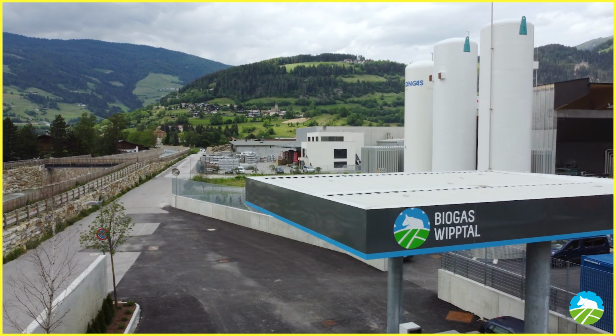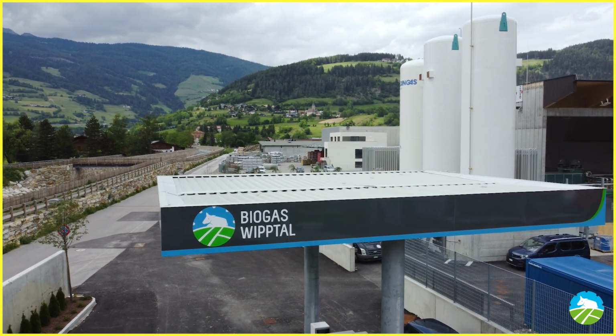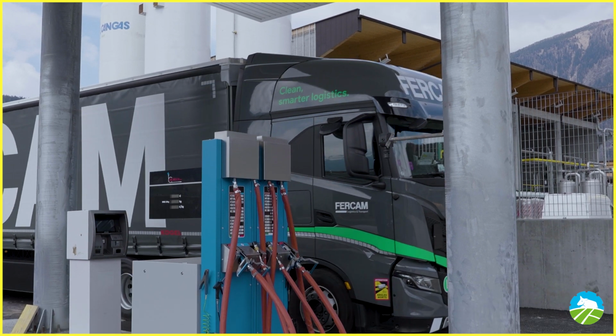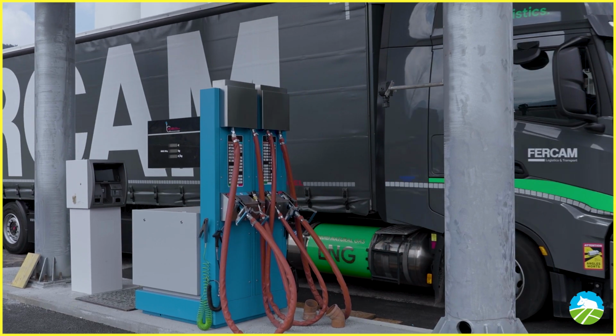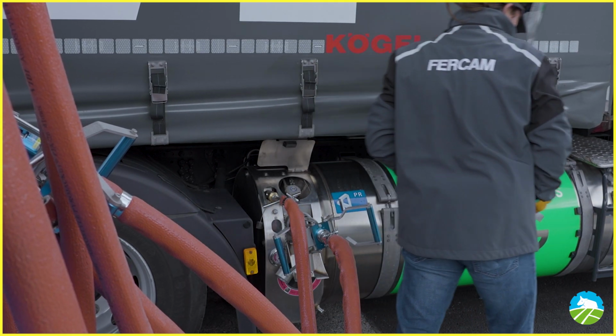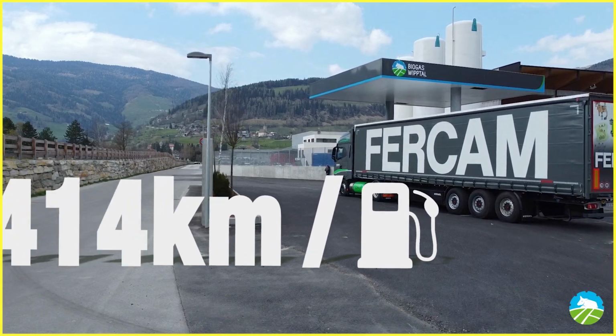Next to the plant, behind highway interchanges, we built a service station for heavy trucks that run on natural gas. The station has two pumps of bio-LNG, liquefied biomethane, at the highest power density, which is able to guarantee up to 1,600 kilometers of autonomy for each heavy transport vehicle at a full tank.